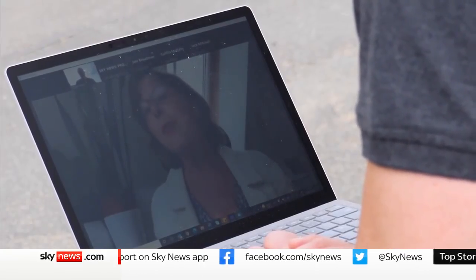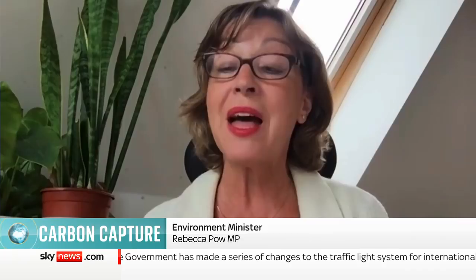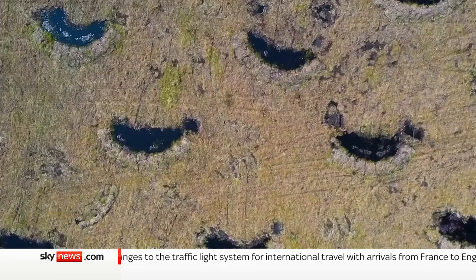The government says it will now fund larger projects elsewhere. We've made a commitment to restore 35,000 hectares of peatland by 2025. Well, that's only in 4 years' time. And we've already got the measures in place to set that in motion.